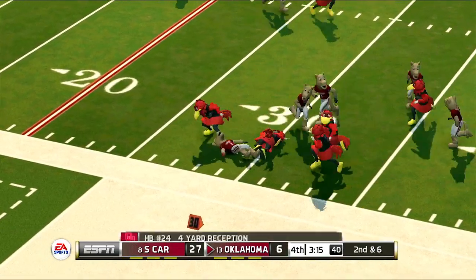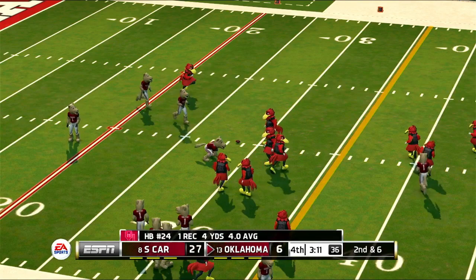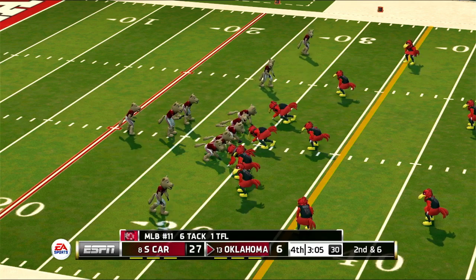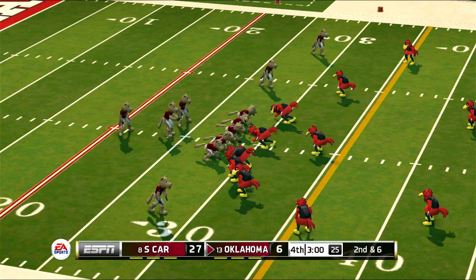Slings it. That's a D4 on the play. That makes it second and 6. Check Mike 11. Oh, yeah, I'm coming. Easy, black five, easy. Black five. Ooh, 20.